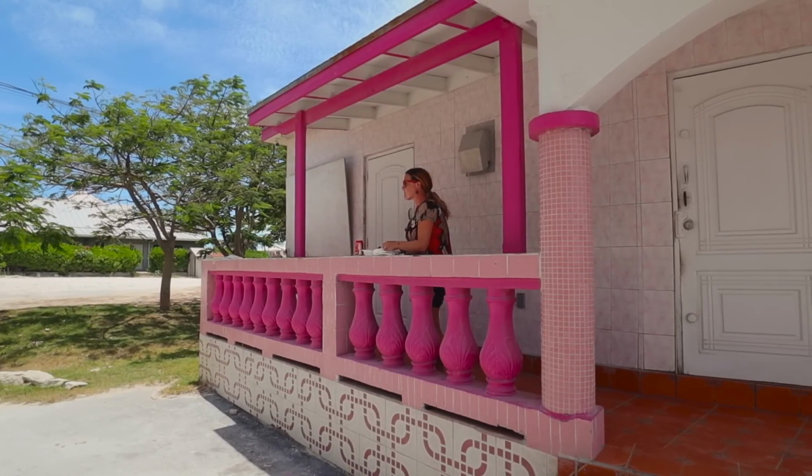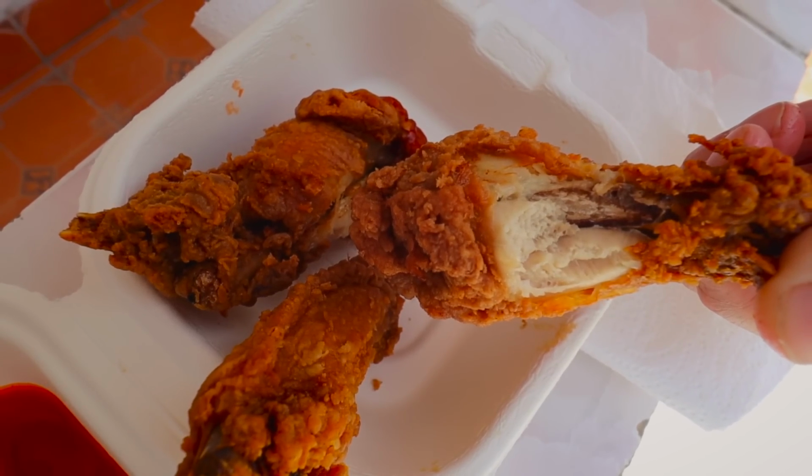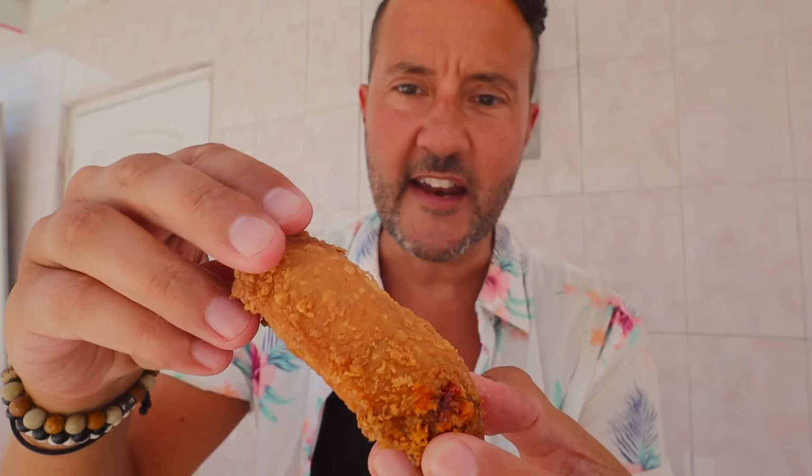It's kind of funny, we're just standing here next to the side of the building because there's nowhere to sit. Got the fried chicken, and it's got me a little bit excited. There's nothing better than fried chicken in hot tropical weather. Am I right? Let's go for it. There is a nice zing to that, and it comes at the end. I've never had fried chicken that does that. How do they do that?